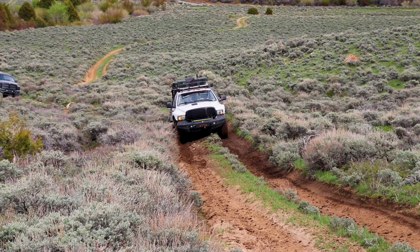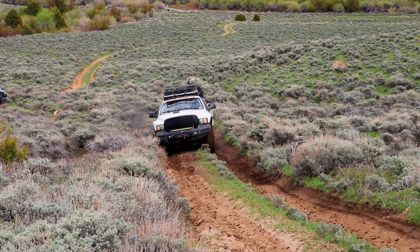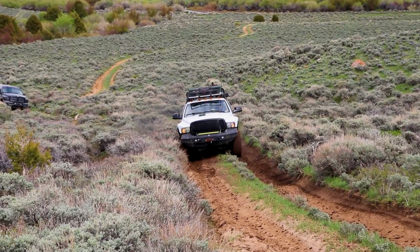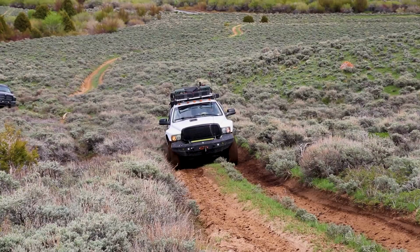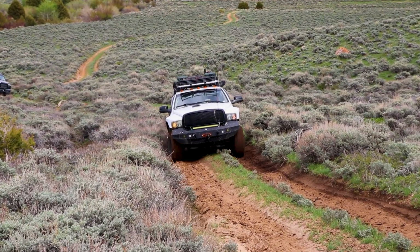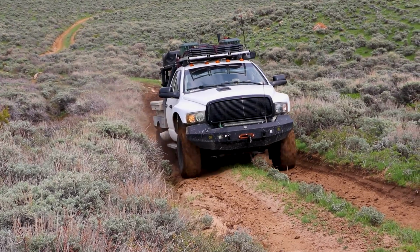Yep, there it is. Go, buddy, go. Go, go, go. Yep, stick with it. Left and right with the steering wheel. Left and right. Yep, keep it going. Left and right. Yeah.